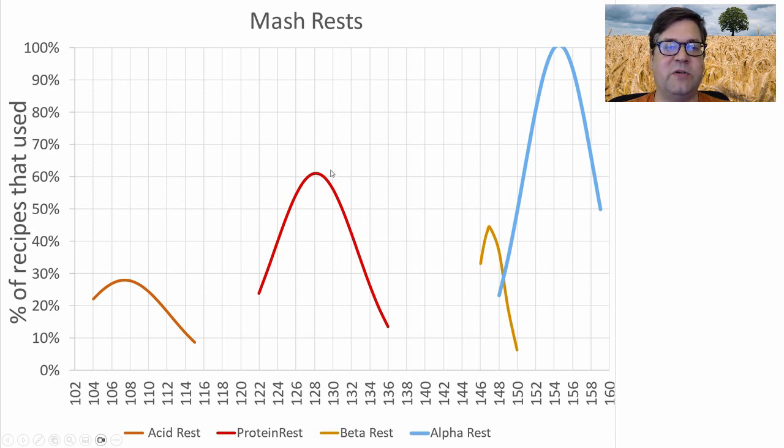60% of the recipes did a protein rest. With that much wheat, that makes sense. More than enough did a beta and an alpha rest for me to use in my recipe. 146 to 150 for beta, and 148 to 159 for alpha with an average of 155. I'll be doing a higher end for the protein rest, 132, and then right on the averages for the beta and alpha rest. I'm skipping the acid rest here.